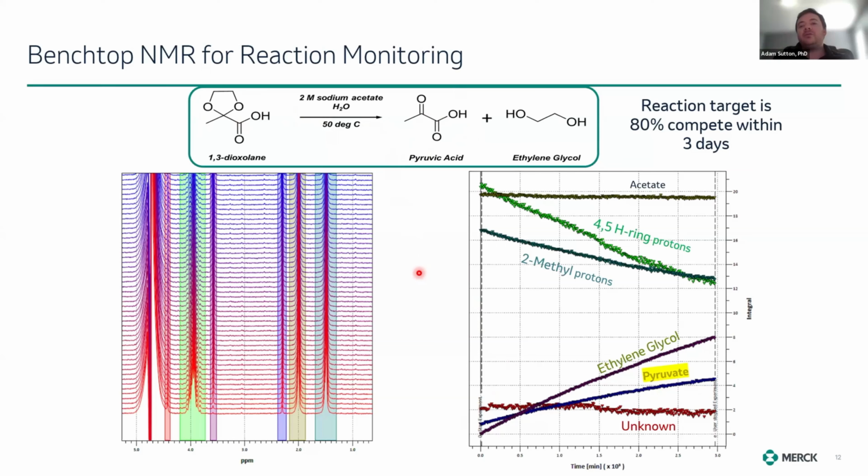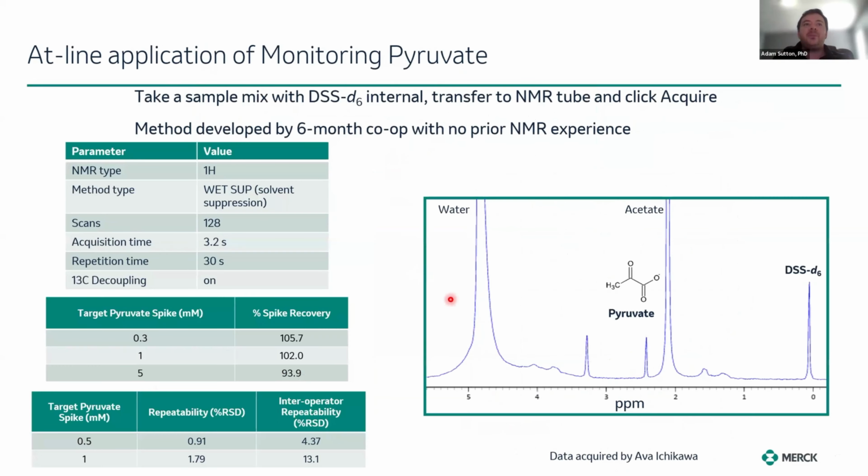Talking to our process colleagues, they didn't really want to have to set up an online monitoring process, but they were happy with an at-line process where they would just take an aliquot directly from their reaction vessel and then mix with our DSS internal standard and be able to quantitate that pyruvate. They wanted a reaction that would provide 80% decatalyzation within a 3-day step, because you need very mild conditions because you don't want to disrupt the active components of the vaccine too much.